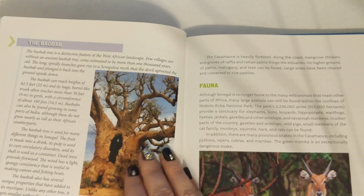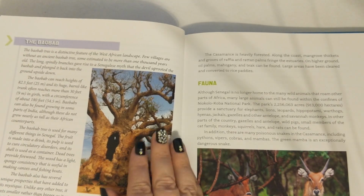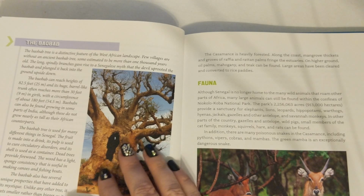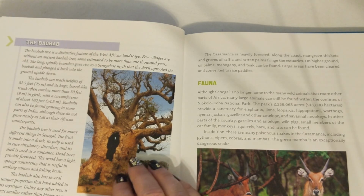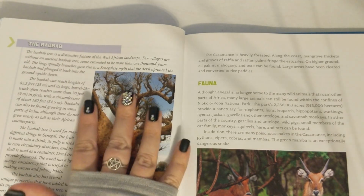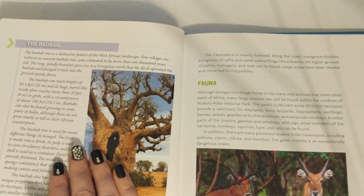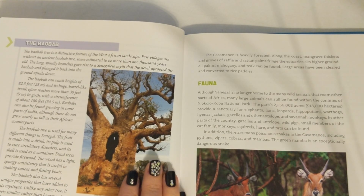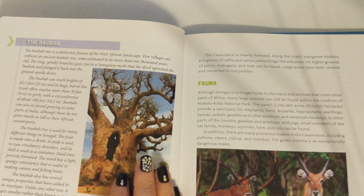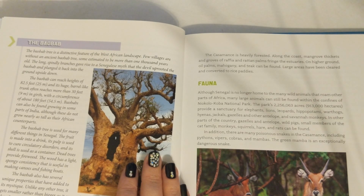But anyway, the baobab tree is a distinctive feature in the West African landscape. Few villages are without an ancient baobab tree. Some estimated to be more than 1,000 years old. The long, spindly branches gave rise to a Senegalese myth that the devil uprooted the baobab and plunged it back into the ground upside down. The baobab can reach heights of 82.5 feet, and its huge barrel-like trunk often reaches more than 30 feet in girth, with a circumference of about 180 feet.